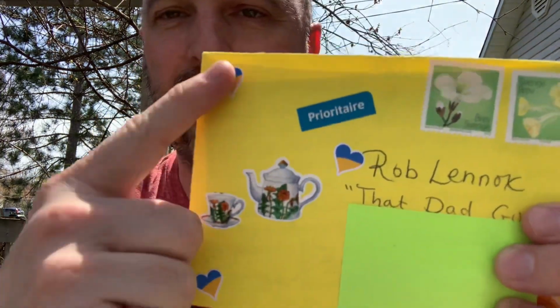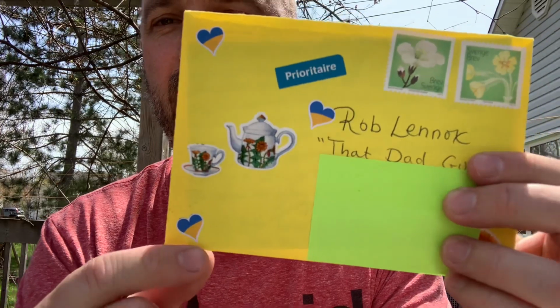So that's cool. And inside, she has sent things for a video to be done later, but with all the Ukrainian love hearts on the front, you can tell what kind of video it's going to be, and Kristen has been one of the best ones for sending things for those stamp videos, so stay tuned for that one.